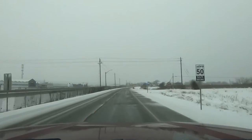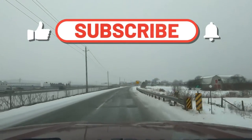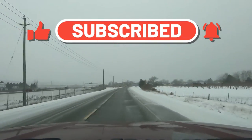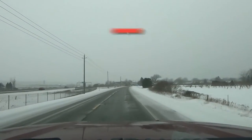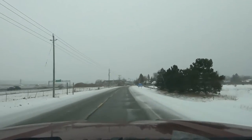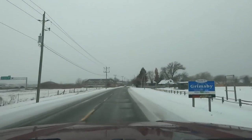Right, as we get closer to Grimsby, starting to see a lot more snow on the road now. So we're definitely getting closer to the snow bands and the squalls. But we're just waiting to find those big, fat, fluffy flakes. And once we get them, then job's done. That's what we're after, the big, fat flakes.